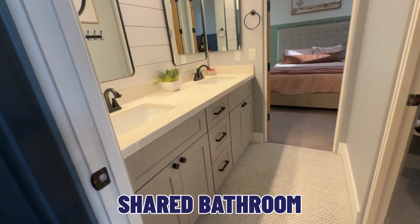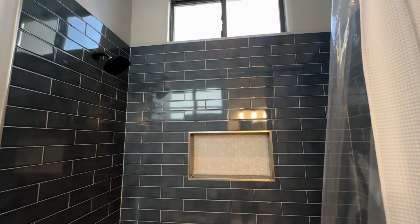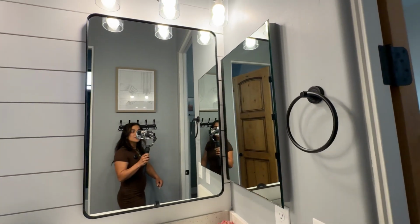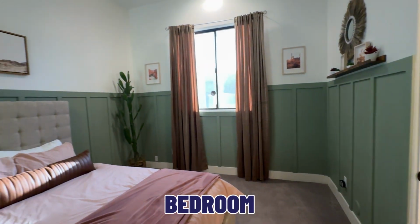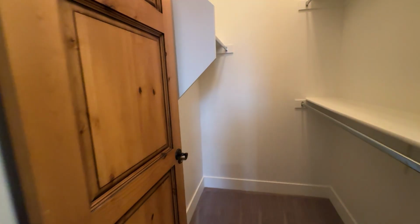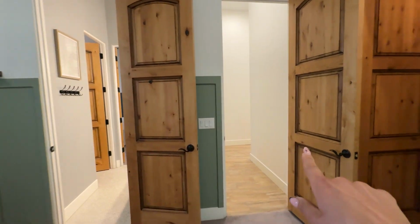The double sink bathroom, nice tile. I love the floor tile too. They did a good job with this one. Look. And then we are into the other bedroom. Very nice with the walk-in closet. There's like a lot of doors, this door, that door, but it works.